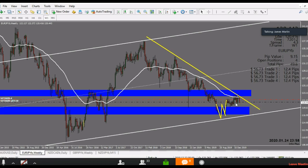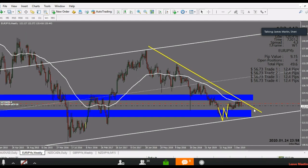I used to do the daily dot method. It didn't work for me. Those weekly zones are hard to break. They are very hard to break. I started trading weekly to weekly, talking about 200, 300, 400 pip moves.